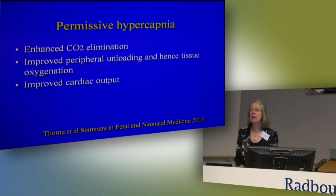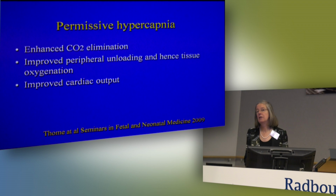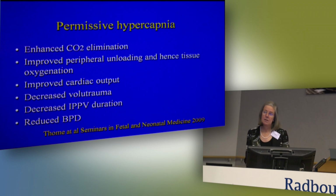Another way of looking at the same problem is, could permissive hypercapnia be helpful? We know, of course, there's enhanced CO2 elimination because there's a higher alveolar concentration. We know it also improves peripheral unloading and hence oxygenation because of the Bohr effect, reducing the affinity of hemoglobin for oxygen. And we know through less compression, there is improved cardiac output. So it's been postulated that permissive hypercapnia would decrease volutrauma because we'd be using lower pressures.